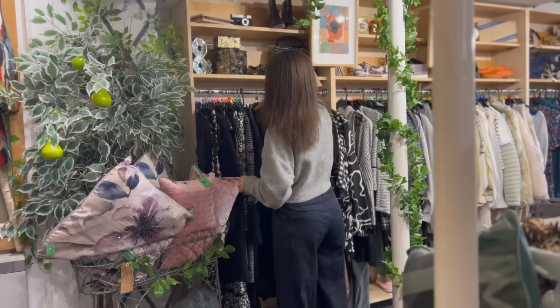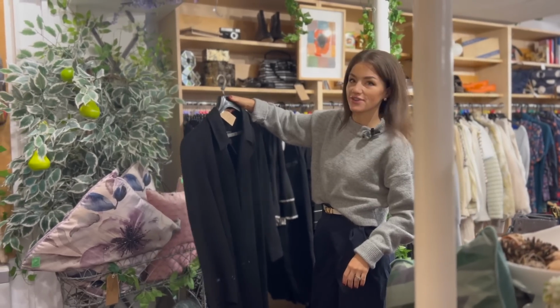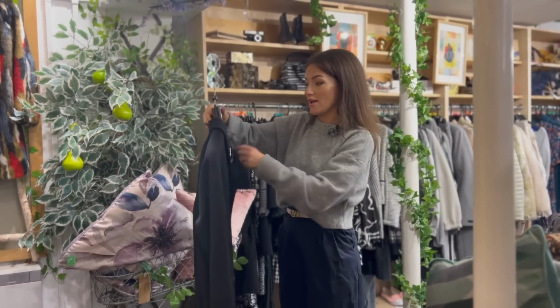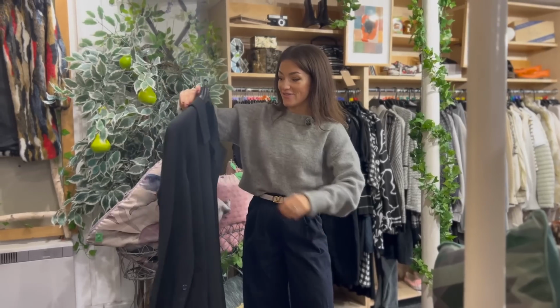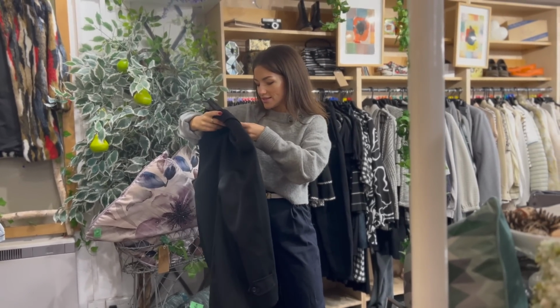Here, this could be my star find. We've got a Burberry's coat. That is divine. This is £80 for a vintage Burberry's coat. This is very, very nice. I'm just checking the label. So you've got Burberry's here.